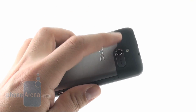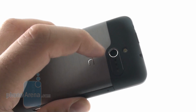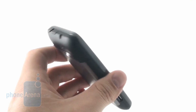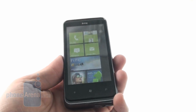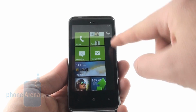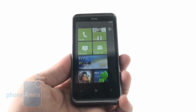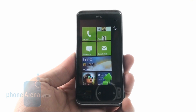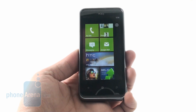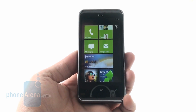Brushed aluminum back cover, soft touch plastic, this metal ellipse here surrounding the 5 megapixel camera with LED flash and the speaker. Basically the whole design screams quality. The screen is 3.6 inch diagonally, 480 by 800 pixels of resolution. The viewing angles are decent and visibility outside in direct sunlight as well. The brightness is enough, but it could use a little bit more contrast to the colors.